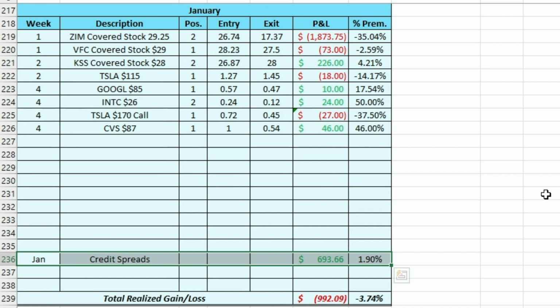I'll keep it going as best as I can, picking my spots here and there. But I really do want to focus on the wheel as well. I'm in Activision right now.